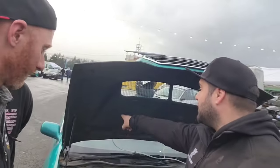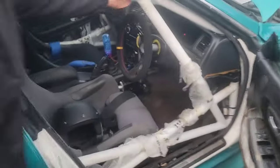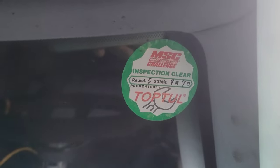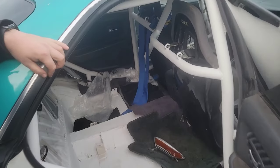This car actually has a sticker from the competition the car did in Japan. I don't even know what that is. Look inside here. Oh, the MSC challenge? Oh, nice. This car was part of it. 2014. That's crazy. It's a really cool car. And the cage is built for 4 seats. Yeah, the car's built for 4 seats. It has mounts here in the back, taxi style. It's set up to have harnesses in the back, and it's even got a little door bar for the back passengers. This is like the perfect ride-along cage.